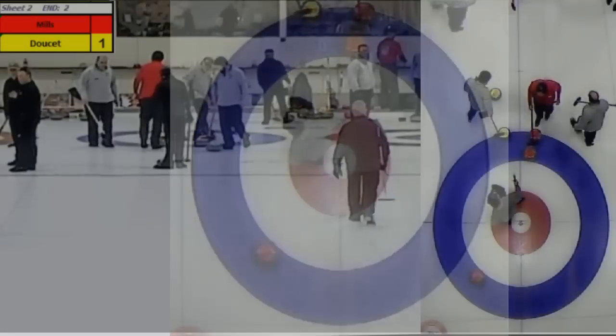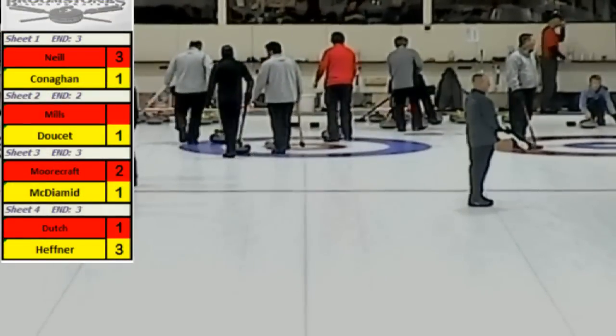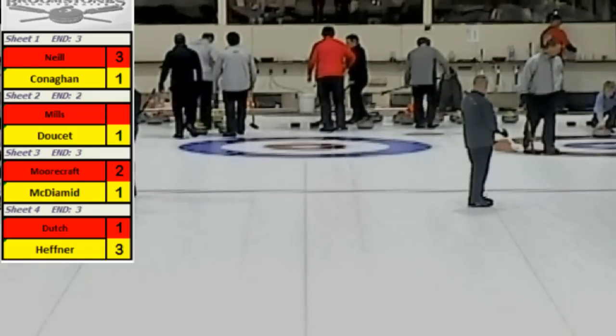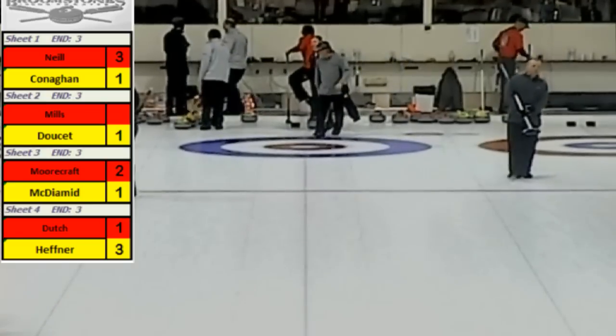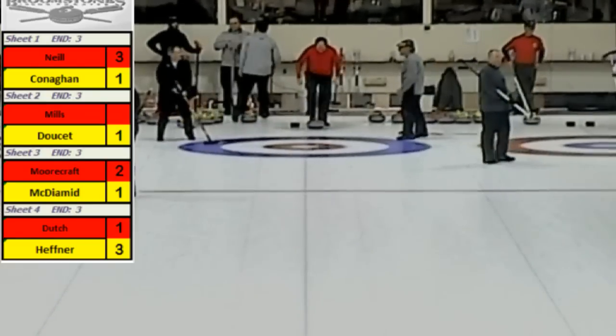Just a quick little recap on sheet 1. Neal leads Connigan 3-1 after 2. Mills just takes 5 to now lead 5-1 after 2 over Doucette. Sheet 3, Moorcraft leads McDermott 2-1 after 2. And Hefner leads Dutch 3-1 on sheet 4.